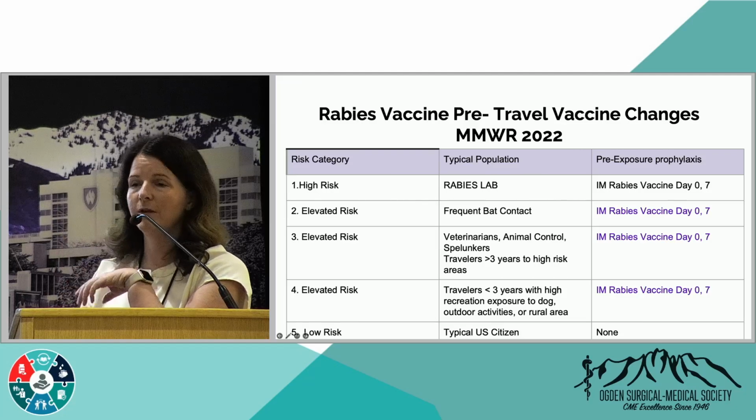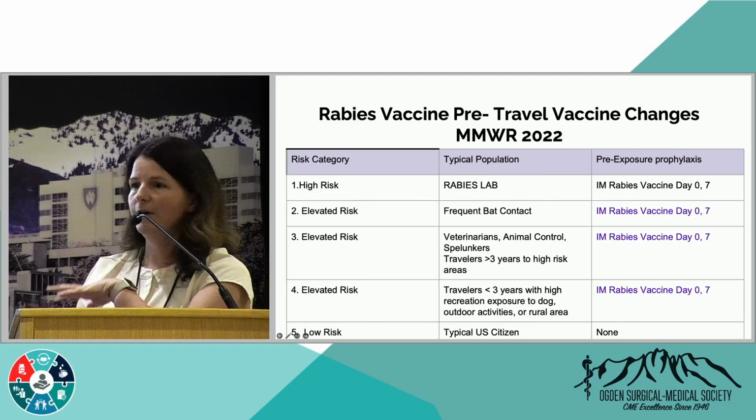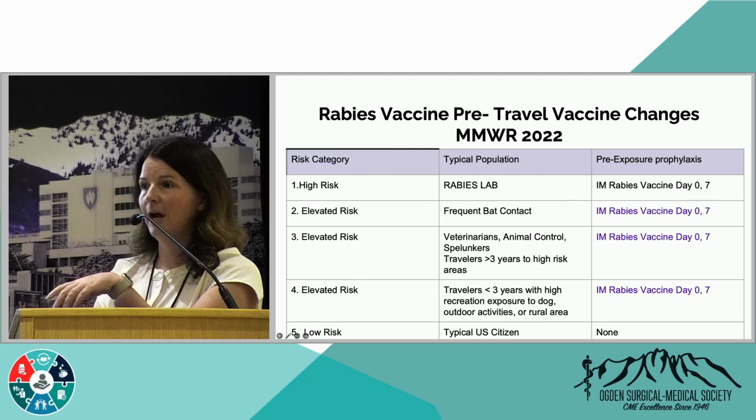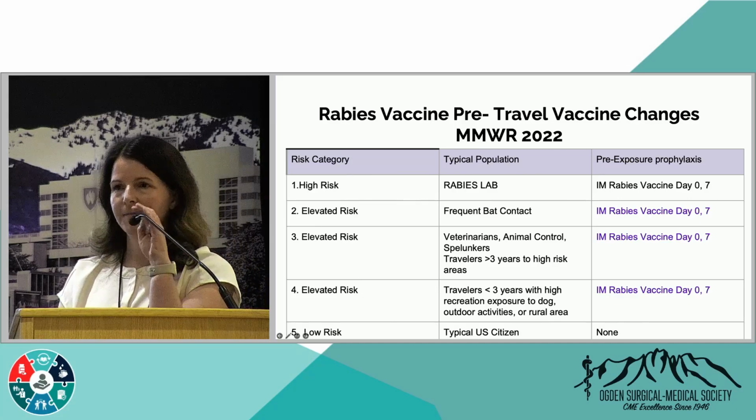We have our travelers who are going to be someplace with a lot of rabies for more than 3 years are for sure getting it, and then we have our travelers of under 3 years who are going to be hiking, biking, they're going to have little kids with them. Anything like that is now plan on pre-exposure prophylaxis on day 0 and day 7.